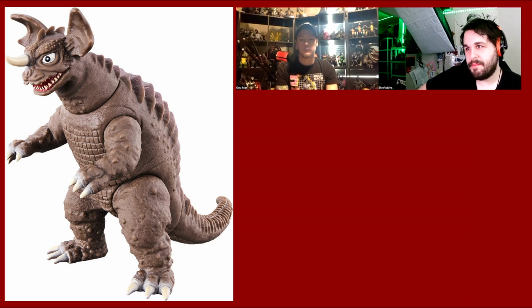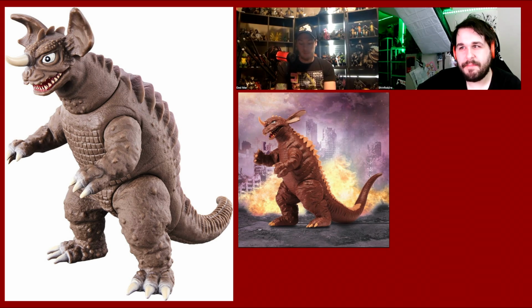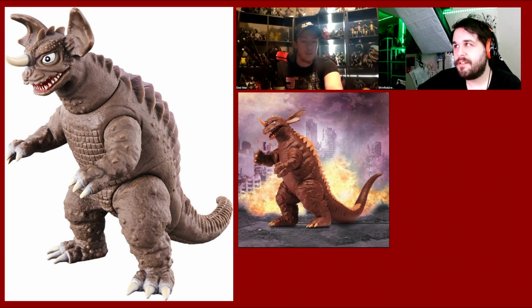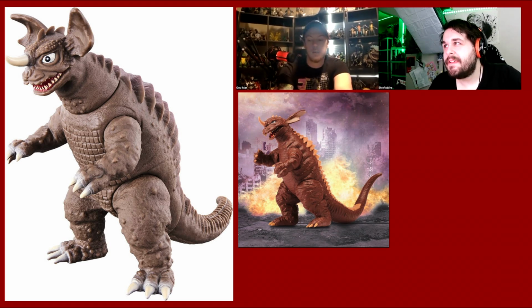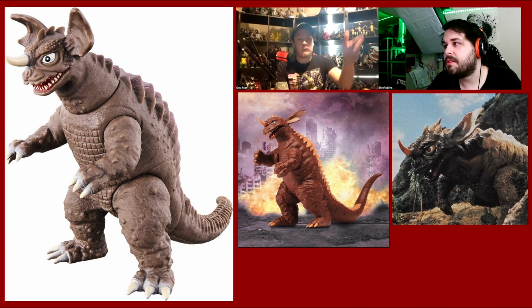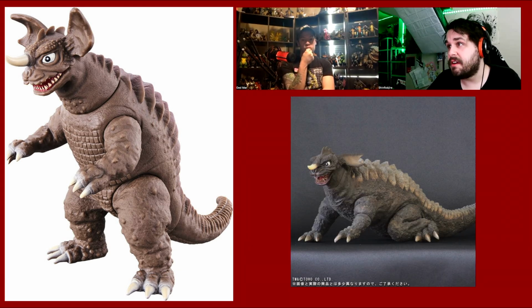I feel like he's missing color on his back, or maybe I'm just thinking of the Playmates Baragon. I'm trying to get a sense for what he looks like anyways, but... oh, never mind. I'm wrong. There's color on his back. It's like a bonish yellow going on there. That's about what Playmates looked like. Yeah, he's definitely got a very light yellow going on. Even on this X-Plus I'm seeing over here, on the ears, on his back, his spikes and everything.